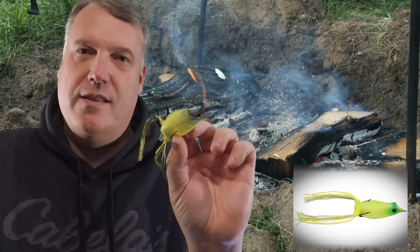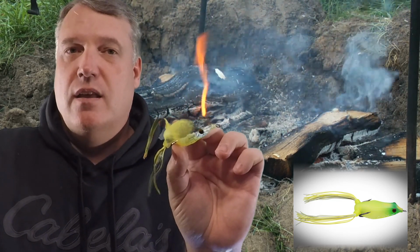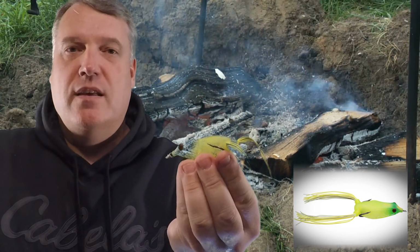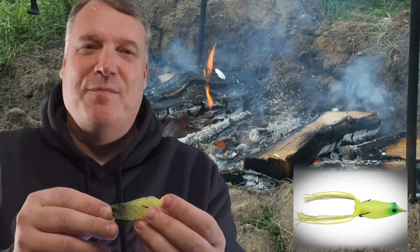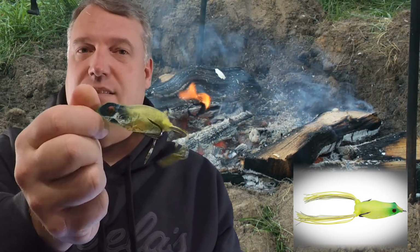But actually not really this frog. This frog was a jackal frog. Reaction Innovations had stopped making the Swamp Donkey, and it kind of became a legend if you followed it on the internet, and people were looking for them. So somebody got a hold of the mold and they made these.